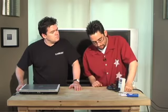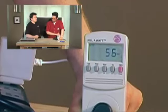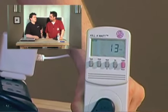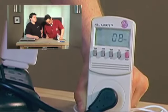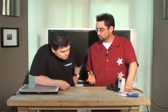Wow, so it knocked 100 points off just from turning it off. But I mean, you'd expect it to use energy while it's turned on. Sure. But here's the thing. We've got it plugged in right now, and it's turned off. So let's unplug it altogether. Holy mackerel! Now it's down to 8. So it dropped like 45 points. So it was consuming 40 plus watts, just sitting there doing nothing.